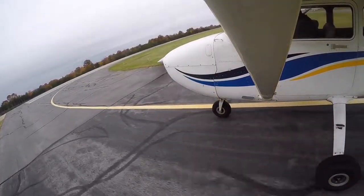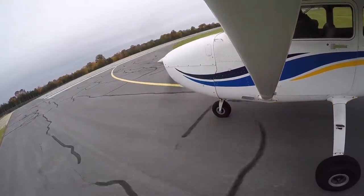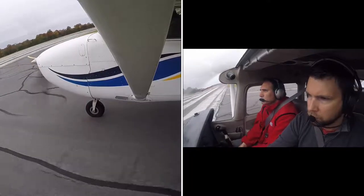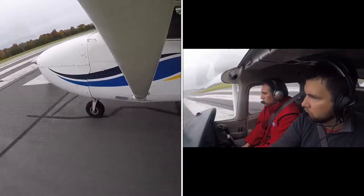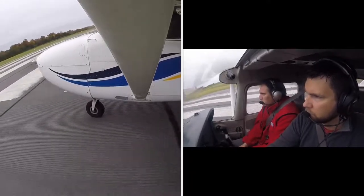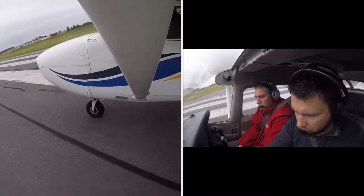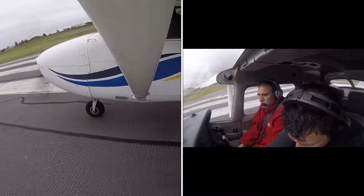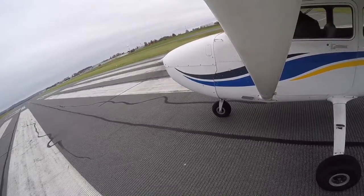Alright, normal takeoff. What do you want to do? You want to do a different type of takeoff? You want a short field? Soft field? Let's do a short field. Short field takeoff over an obstacle. Mixture's ready. Go ahead and get our lights on now. Transponder's 1226. Flaps are coming to 10. We're going to rotate at 50, climb out at 56. Once we clear the obstacle, climb out at 75, flaps up.